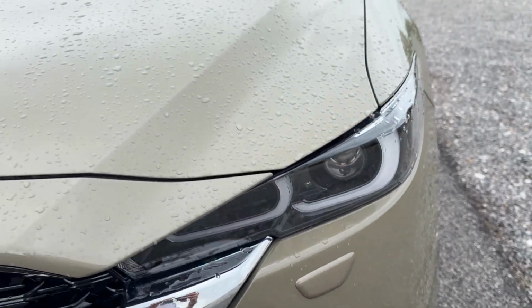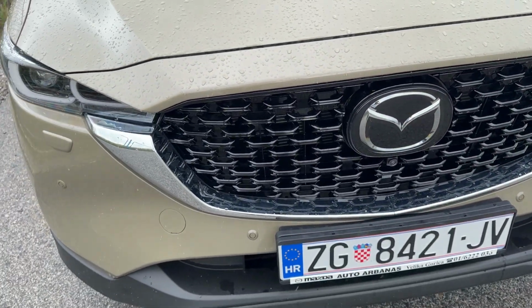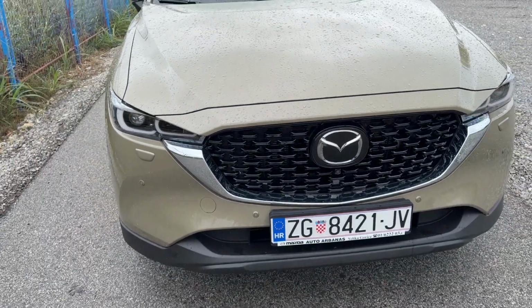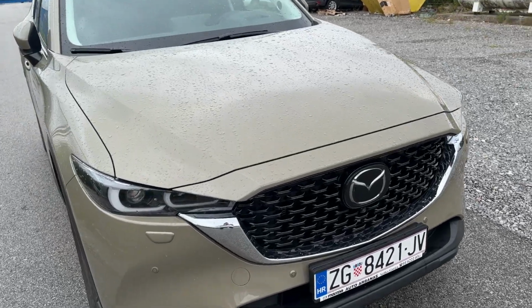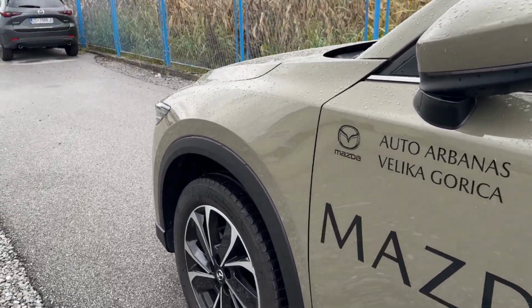Also front parking sensors. This particular model is the Exclusive Line model, so we have this center part with luxurious chrome details in the center, and a very large Mazda logo. If you go for, let's say, the Homura trim, then that center grille will probably be in that sportier gloss black. Let me move a little bit faster because we have rain today in Zagreb County.